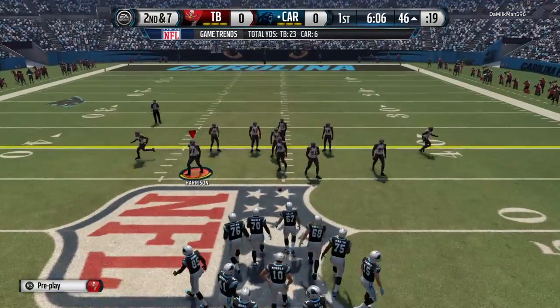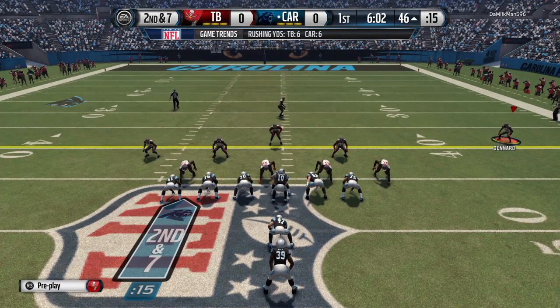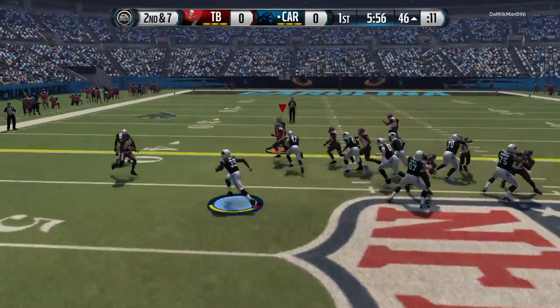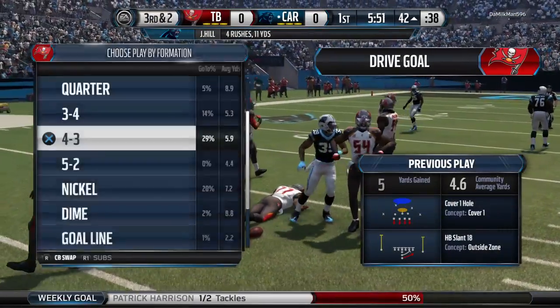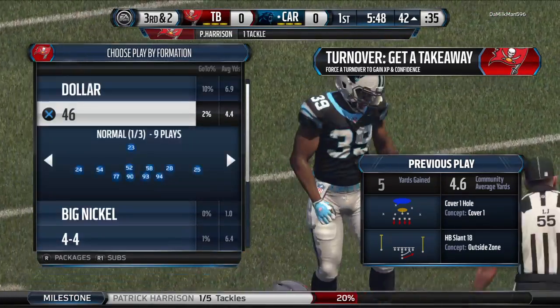Inside the 50. Get ready. Second down and 7. Hill's going to get it from the I, and gains maybe 4. Well, you can't knock them all down, and sometimes the running back has just got to break a tackle. Good job that time.